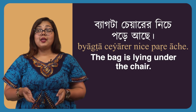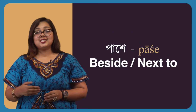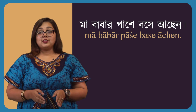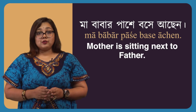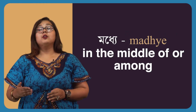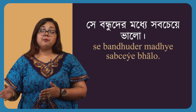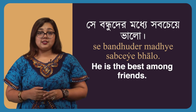Next, pashe means beside or next to. For example, মা বাবার পাশে বসে আছেন. Mother is sitting next to father. 4. মধ্যে, which means in the middle of or among. For example, সে বন্ধুদের মধ্যে সবচেয়ে ভালো. He is the best among friends.